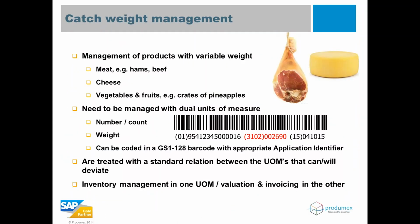Okay. So welcome from Europe here. Before I start the demo, I want to give you some background information about what catch weight management and batch attributes are. Catch weight management is a typical industry practice related to the management of products with variable weight.